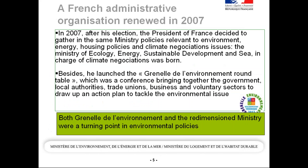I would like to draw your attention to the French administrative organization, as it was renewed in 2007 in a way that is quite important to the implementation of the relevant policies. So in 2007, the president of France at the time decided to gather in the same ministry the policies relevant to environment, energy, housing policies, and climate negotiations issues. And he created the Ministry of Ecology, Energy, Sustainable Development, and Climate Negotiations.